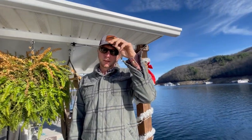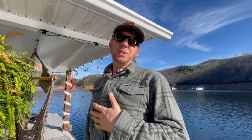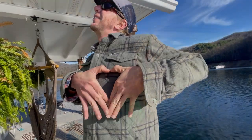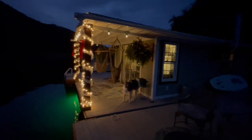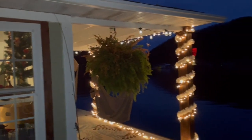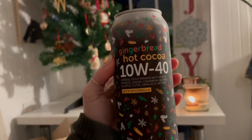What did the Grinch say? I said, with all these decorations, I feel like Christmas is finally here. Oh. My heart is full of joy. And his heart grew 3 sizes that day. Okay, we got the lights plugged in.